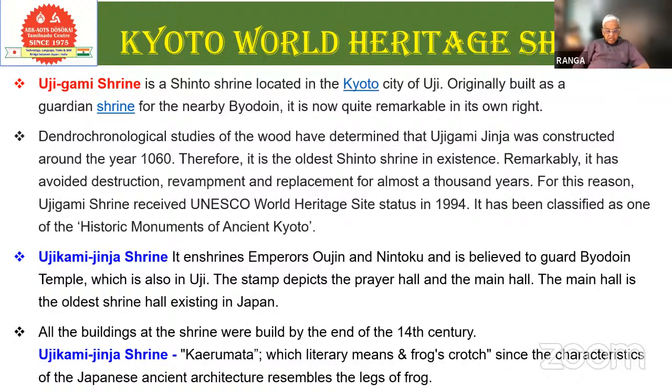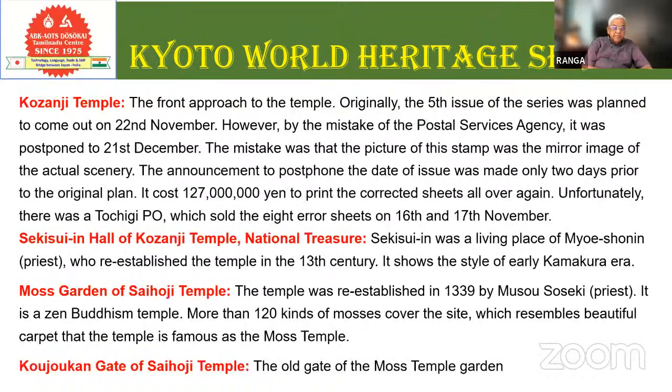The main hall is the oldest shrine existing in Japan. All the buildings in the shrine were built by the end of the 14th century. Ujigami Shrine has a kaerumata, which literally means frog crouch, since kaeru is a frog. So the thing is like a frog crouching, since the characteristics of ancient Japanese architecture resemble the legs of a frog. Then Kozanji Temple.